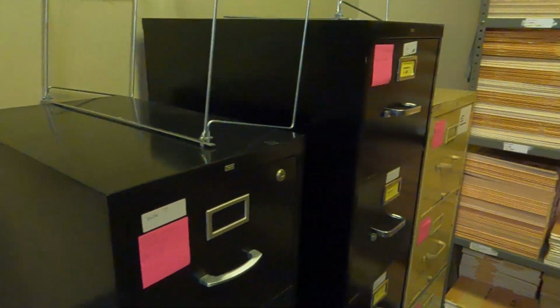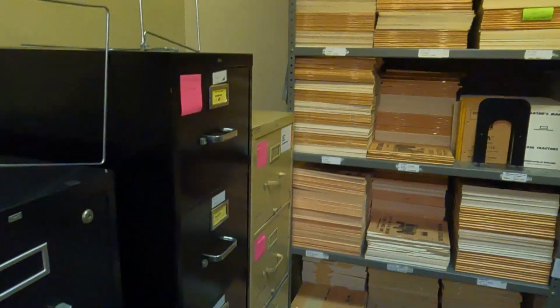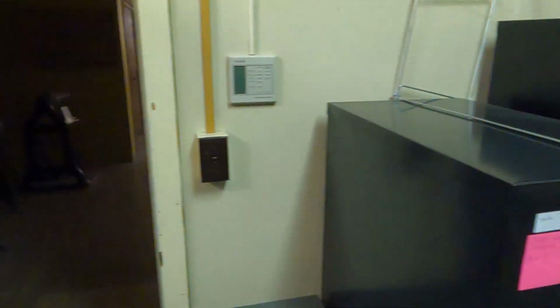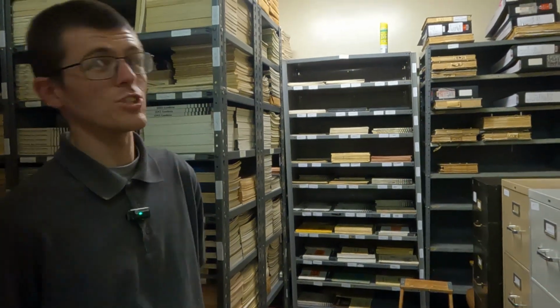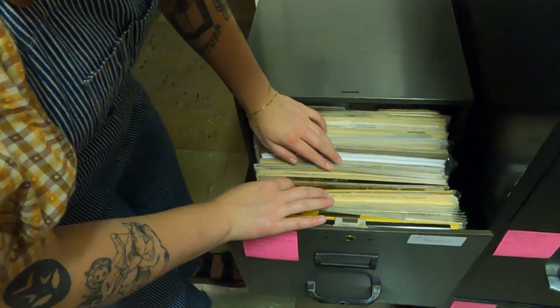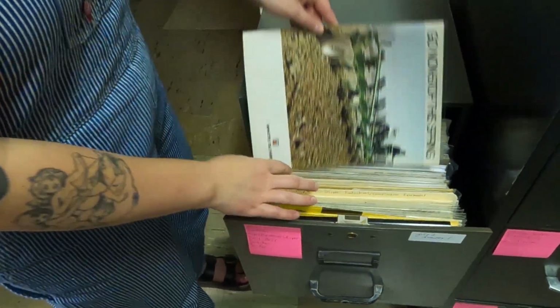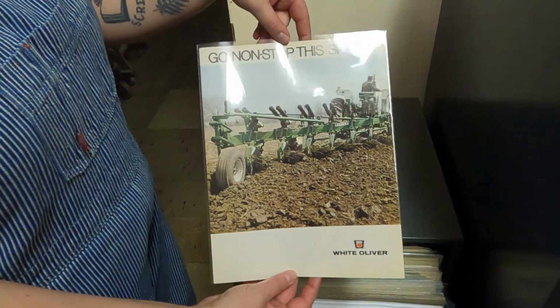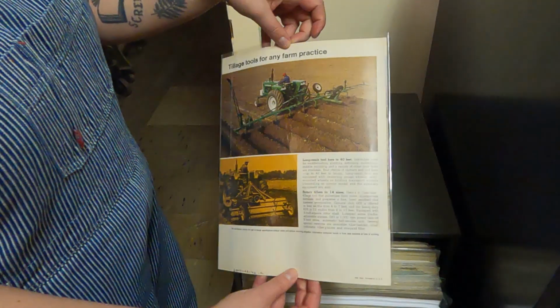I organized that also. That was pretty organized already. Well, into those filing cabinets I organized it. Yes, they were previously organized in other filing cabinets. Kind of, sort of. Half. And we have a list of all the sales literature we have now, which I made, which is fun. But just general stuff. And they're labeled, so that's nice. And we can make copies of these kinds of things and sell them as well.